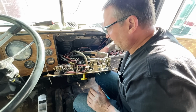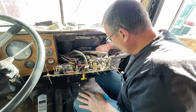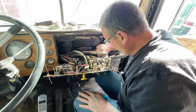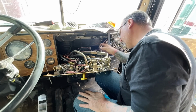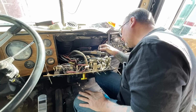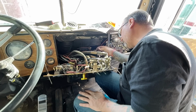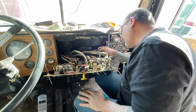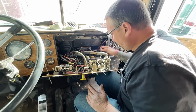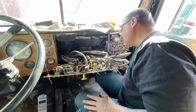Fix all the little air leaks so we can get these brakes to work. We want the brakes and parking brake to be good, and we want it to be able to maintain air pressure. So we'll find out any of the little leaks, and then I got to check the air conditioning.